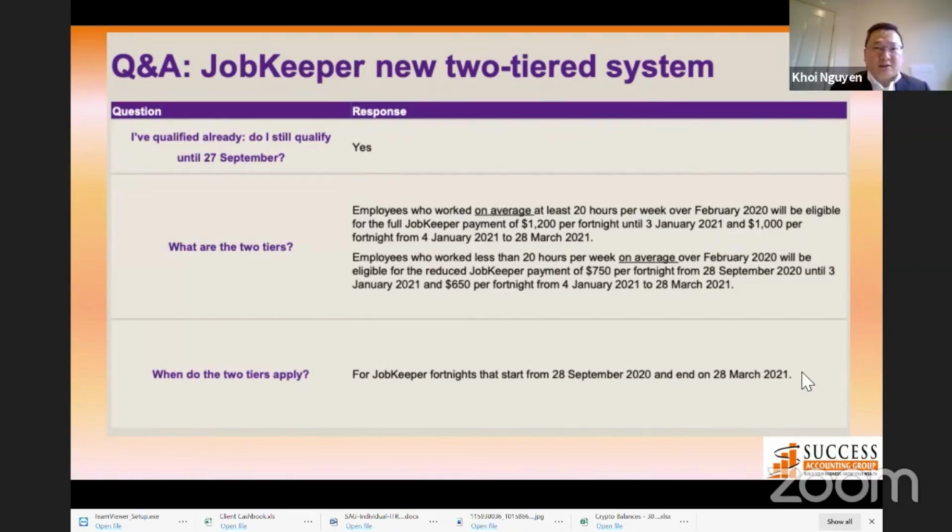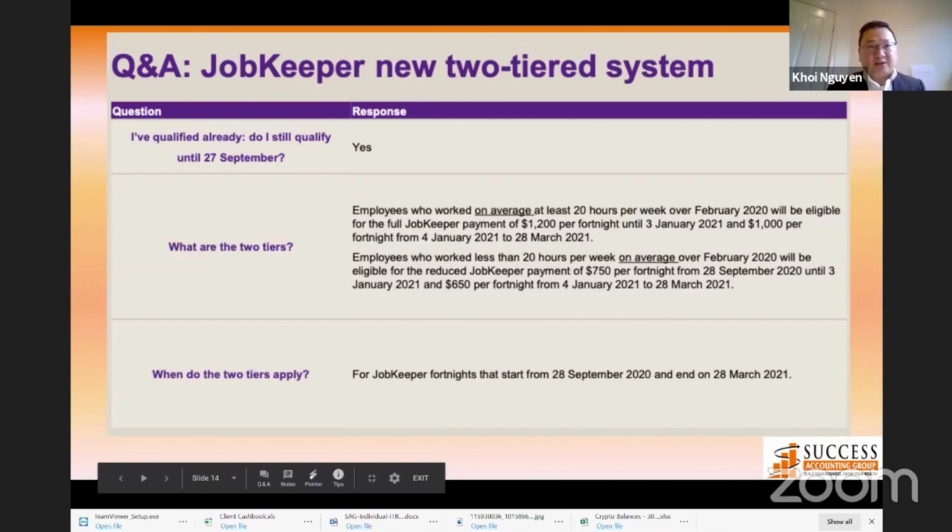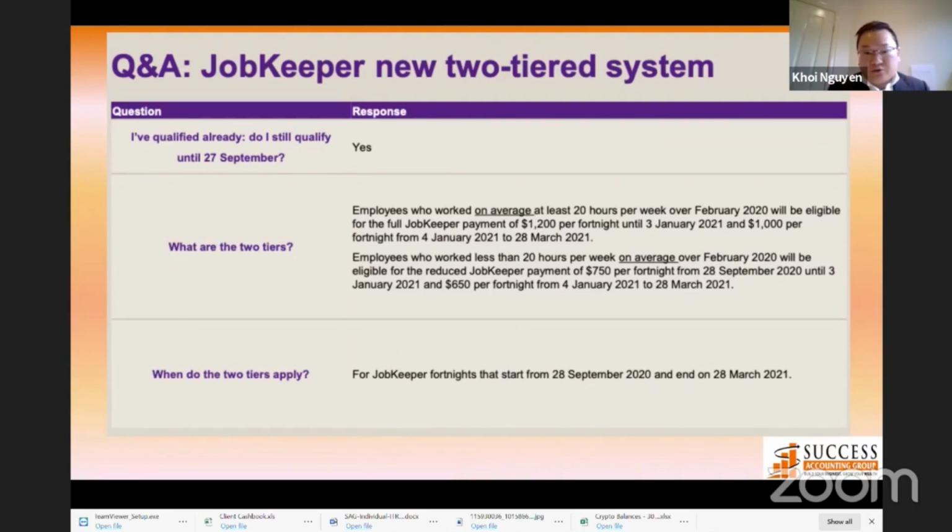Okay, so Lance has gone through most of this. So what did it say? So do I still qualify until 20 September? Yes, you still do. That's your JobKeeper version 1.0. And it's only from October onwards.